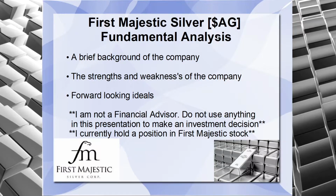Symbol AG, and we're going to be doing some fundamental analysis of the stock. In this presentation, we're going to go over a brief background of the company. I'm just going to talk a little bit about the mines that they have and some of the projects that they're working on. And we're also going to discuss some of the strengths and weaknesses that the company currently has and may have in the future. And towards the end, we're going to look at some of the future ideals and far sight kind of projects that they might have down the line and where they might end up being.